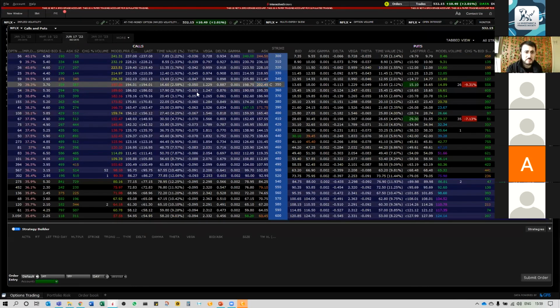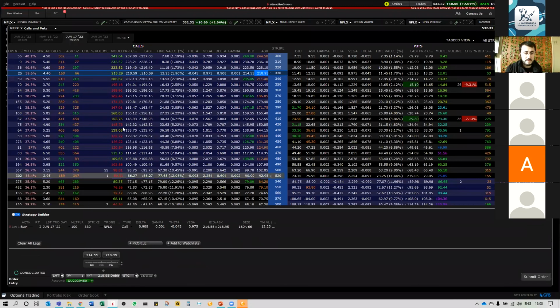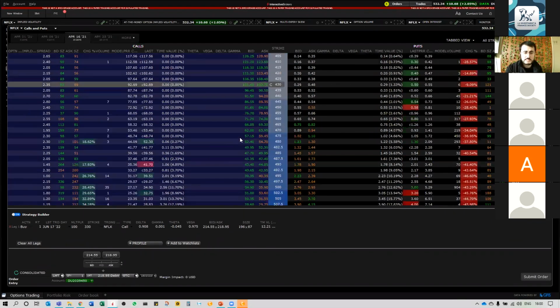And let's go deep in the money. We want a delta of around 90. So this is very closely mimicking the stock. For every $1 move in the underlying, the option will gain 90 cents as well. And so if we were to buy this, okay, and then we want to sell the April 16th call options.